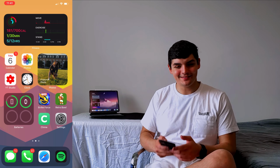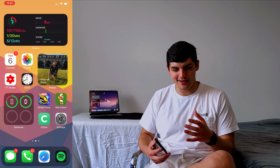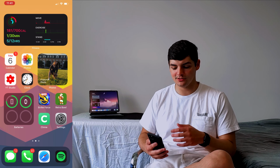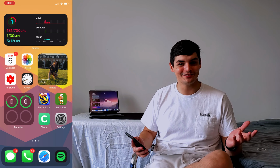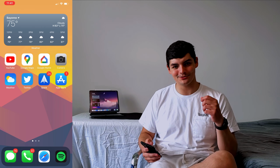And now let's move on to the second page, right? So the second page, I have a few more widgets, and these are my like secondary apps, the apps that I still use probably on a daily basis, but not as much. So I have my activity tracker because I wear my watch all the time. I don't exercise too much, especially during quarantine, but I do walk my dog a few times a day, so I try to get my steps in as much as possible.